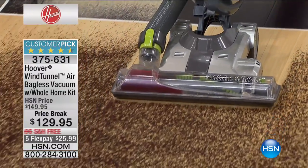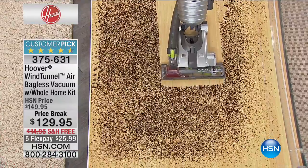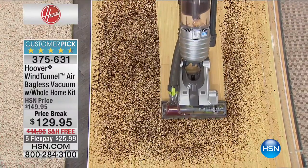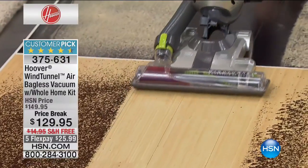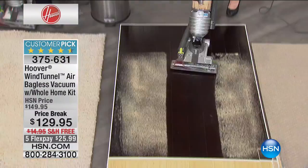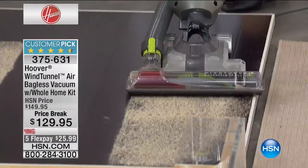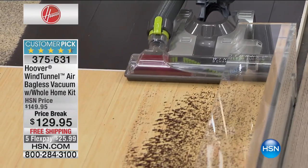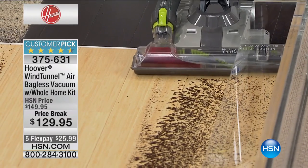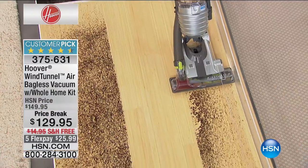By the way, I have not emptied my bin either. And look at that. Look at that as I go forward right there. You can see it doesn't scatter. I'm gonna go all the way back. We'll get the rest of this residue. So if you have pets like I do, I know the cat hair with some vacuums, I turn it on, and the cat hair goes everywhere, but look at this.